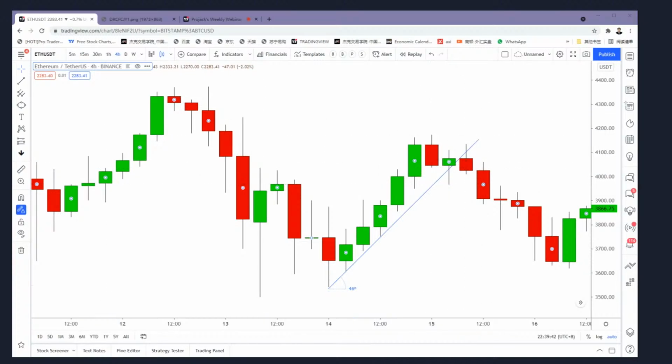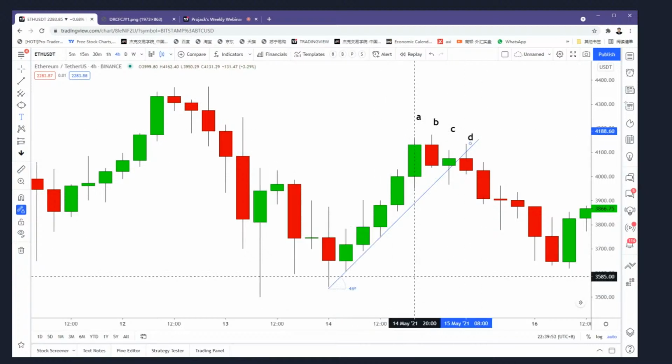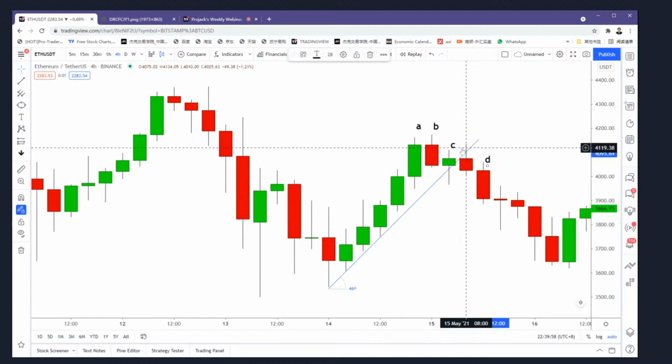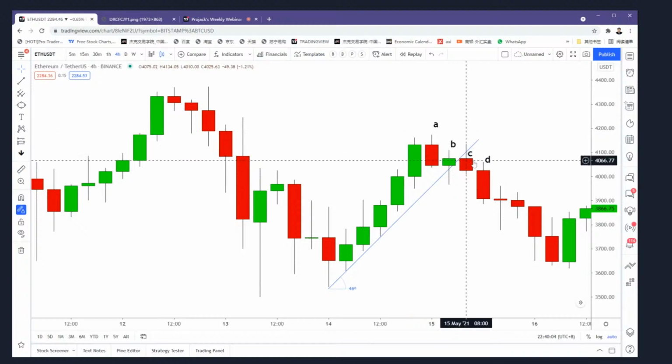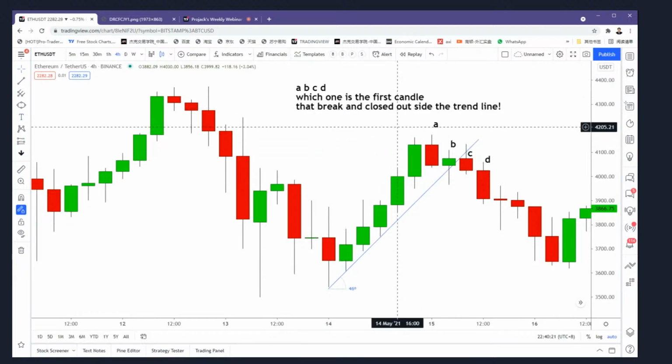Close outside in this case, guys. Can you give me the answer? I will just put A, B, C, D. Just tell me which candle actually closed outside the trend line. Which one do you choose? A, B, C, D. Which one is the first candle that broke and closed outside the trend line? Which one? Show me the answer.